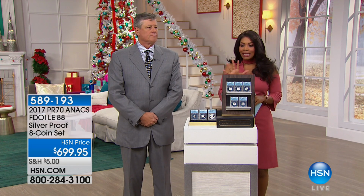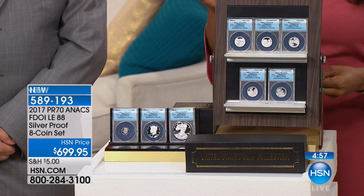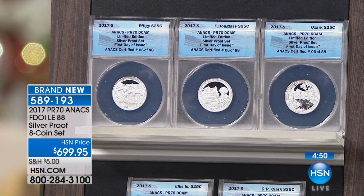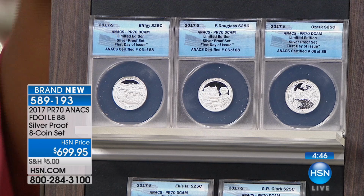All right, we don't have a lot of time here, but we did already give you a sneak peek of this set. And it's an 8-coin set. Again, for this year, 2017, Proof State 70, another limited edition. And so walk us through what we're gonna get in this 8-coin set.